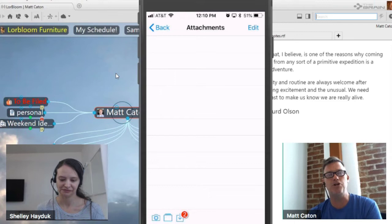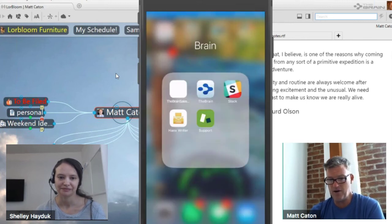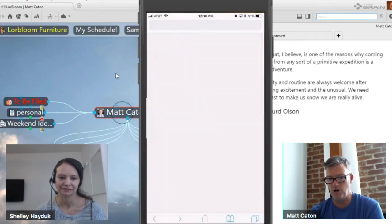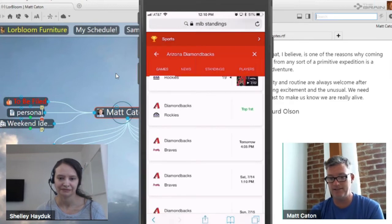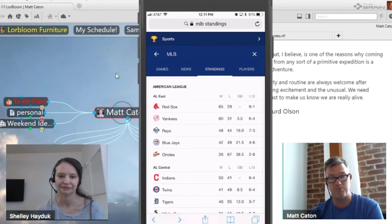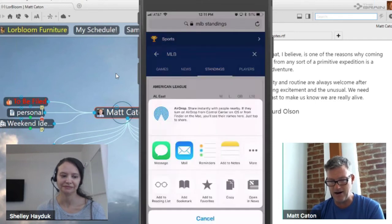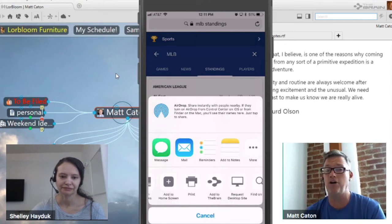So apps will allow you to attach things, particularly the thing that I attach most are web pages. So if I go out to my web browser, I'll open up Safari. I'm a big Major League Baseball fan, so yes, I have some baseball statistics with the last web page that I was on. I really like this Major League Baseball web search for the statistics. I'm going to click on share, and right there at the bottom, you can see add to the brain.